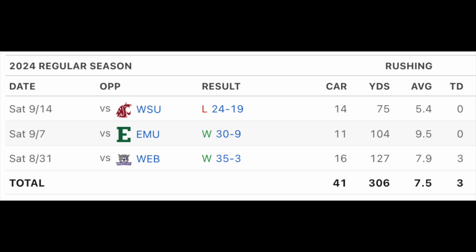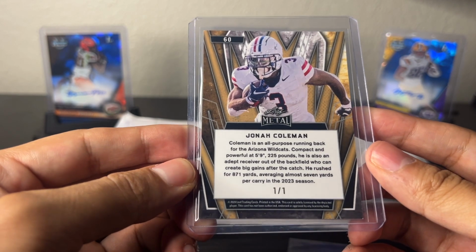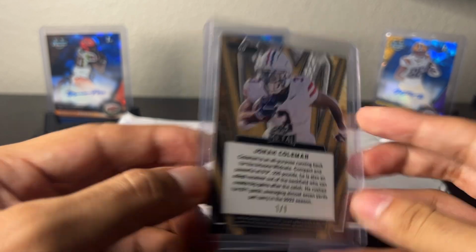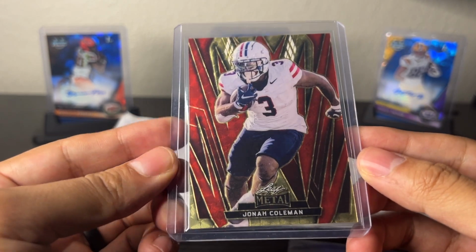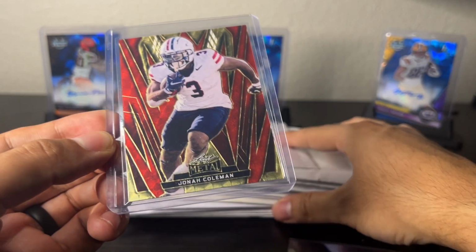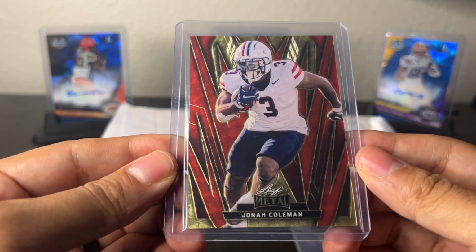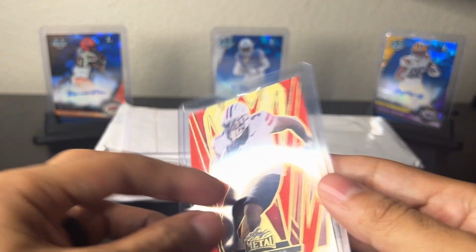I think he had 100 yards again and a couple touchdowns in the following game this last week against Wazoo. He only had like 75 yards, but I think on 10 carries, so pretty solid. I love Jonah Coleman. I think he's an amazing running back. I am so bummed that he went to Washington after playing at Arizona. He's going to be a very good running back, so I just figured a cool little 101. His prices kind of shot up. I'm bummed that I did sell some of his autos that night, week 1, but he's going to be a fun player to watch. I really like Jonah Coleman, so that's cool.